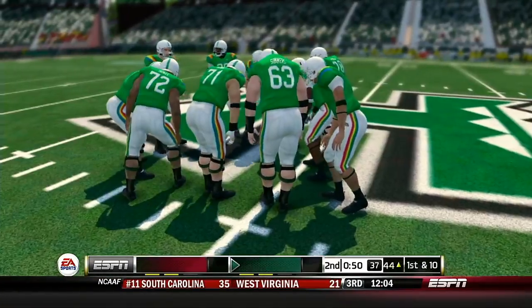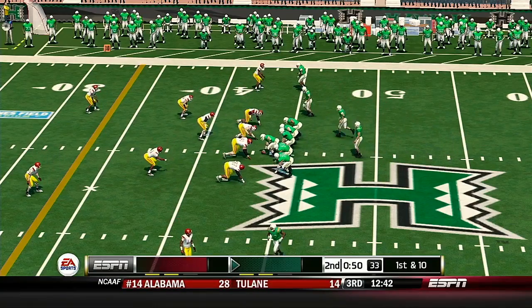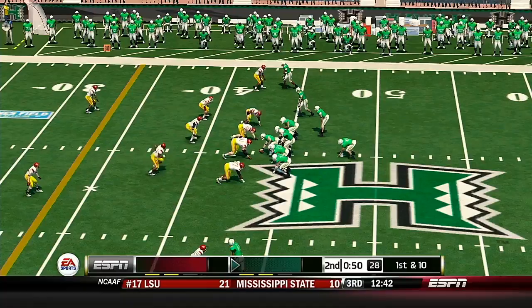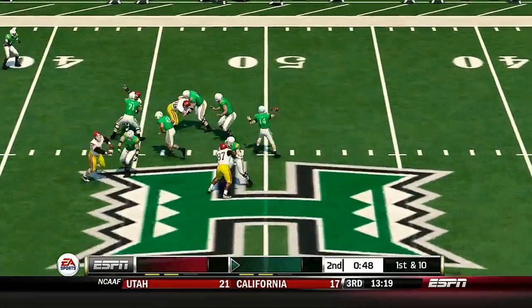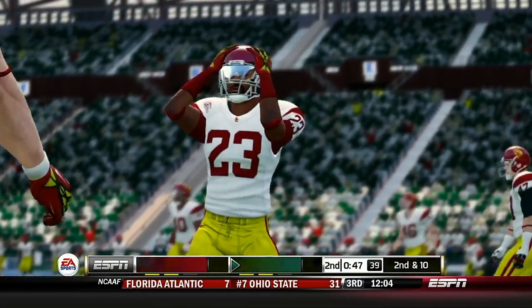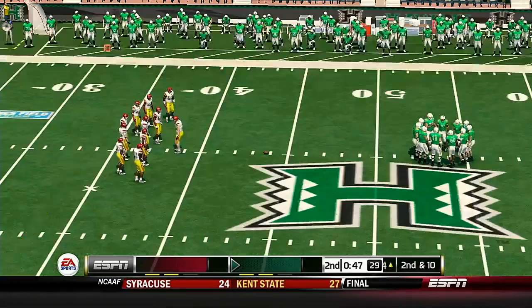Great execution on that option play, and they get a big gainer on third down. They can rip holes in a defense. First down, 10 yards to go. Ball on the 44-yard line. Quick throw out to the receiver, incomplete. You never know what will happen when the ball ricochets like that. Good effort by the defender.